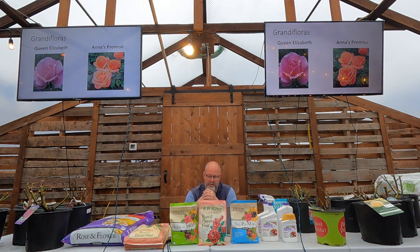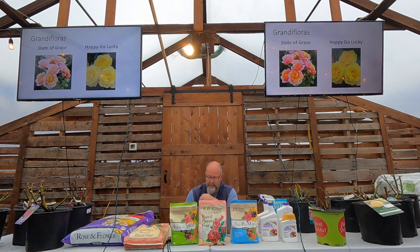I had to put the Queen in there, RIP. She's one of the original grandifloras, goes back a long time, but there's certainly nothing wrong with Queen Elizabeth. That's been a great rose for a lot of years. And then Anna's Promise would be part of that BBC series, the Downton Abbey series. It gives me a little bit of that coppery kind of orange. That's a little different color, again, than we see on a lot of typical roses out there.